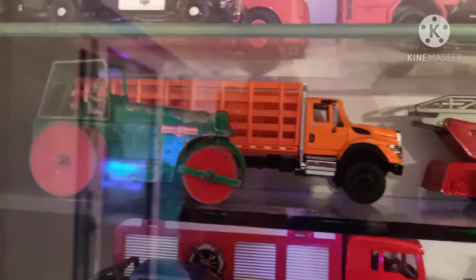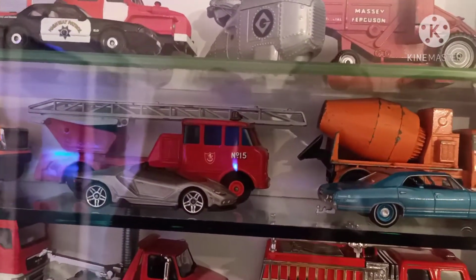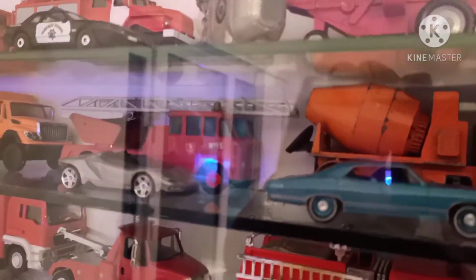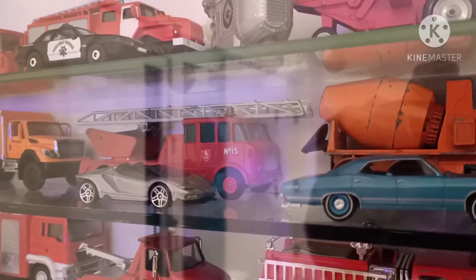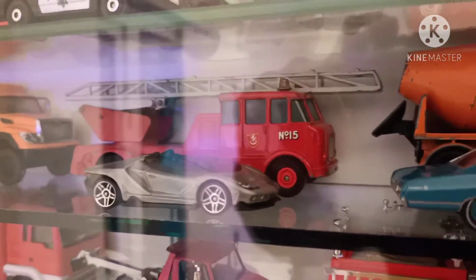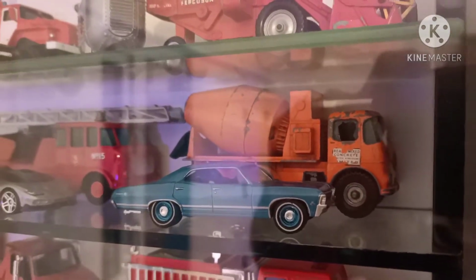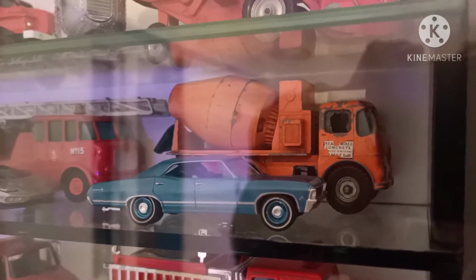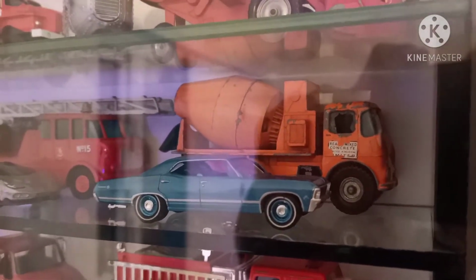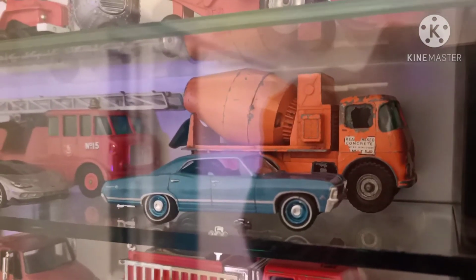Kingsize, and that is a, well, can't read the writing on it. Kingsize Road Roller. Greenlight heavy duty trucks, and we have there a Merryweather fire engine, again Kingsize Lesney Matchbox, Lamborghini Centenario Roadster, and behind there is a Foden Kingsize cement truck. When I was a kid, I was never really interested in Kingsize. I am now, because I realise that most Kingsize are to a 1/64 scale. Well, the Kingsize lorries are to a 1/64 scale or thereabouts, so they fit well with Hot Wheels.